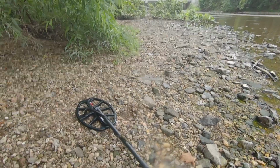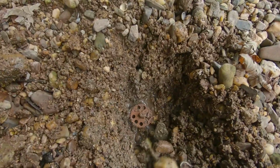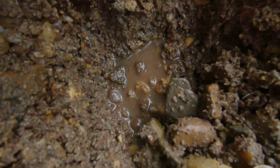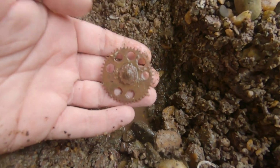So I was just coming up along this bank, and it's going through the rocks, and I pulled out a little, it must be like a watch gear, or some kind of cup.